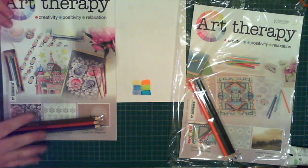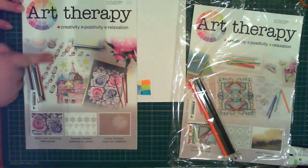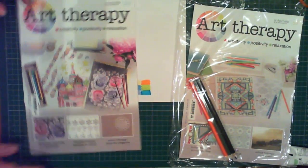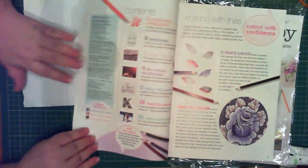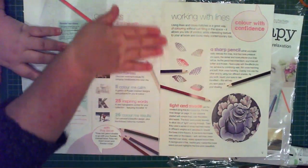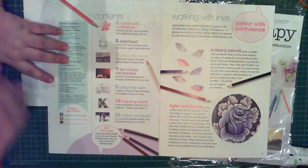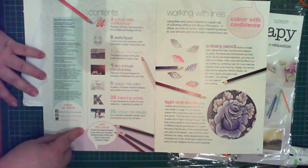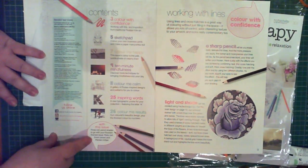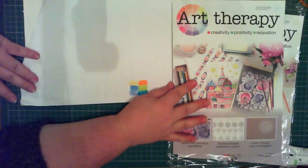Here. Issue 28. I see some of my favorite things. Matryoshka. So let's see what's going on here. Is this a Russian themed issue? I wonder. Working with line and inspiration from traditional Russian folk art. And lots of nice rich colors. The ones that come with this issue are ruby red, Dutch brown, and Persian indigo. Interesting.